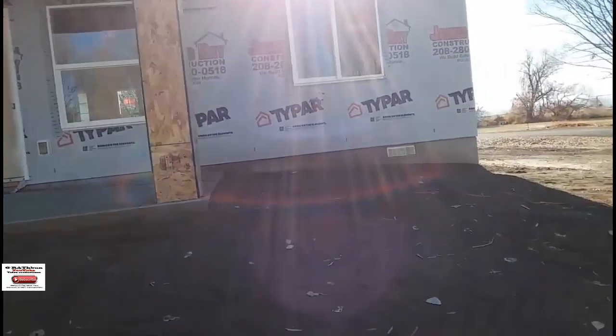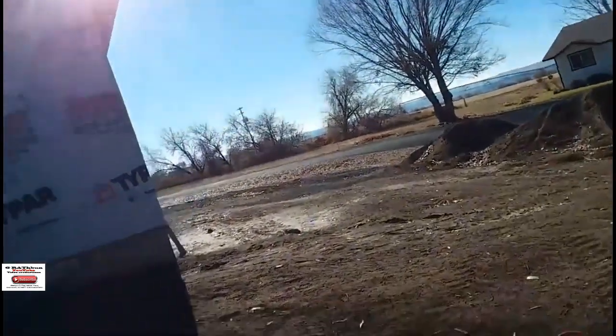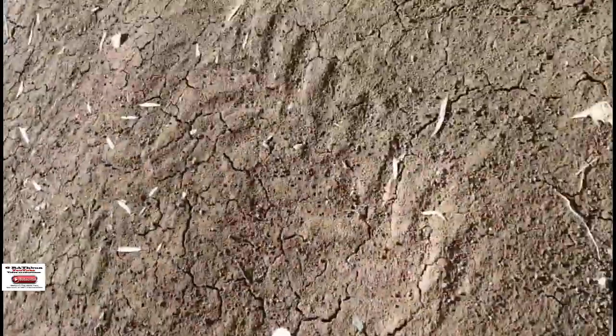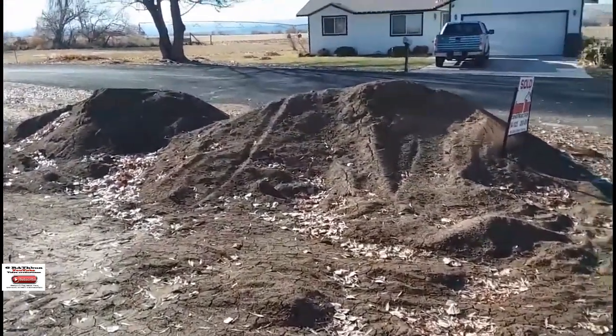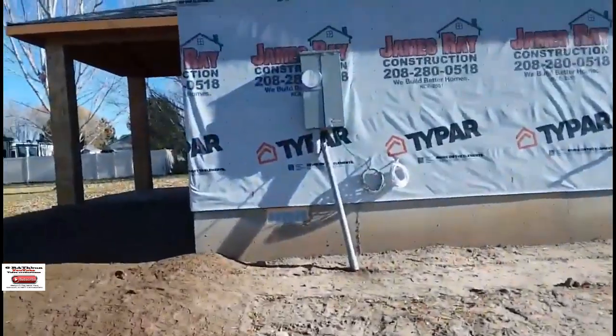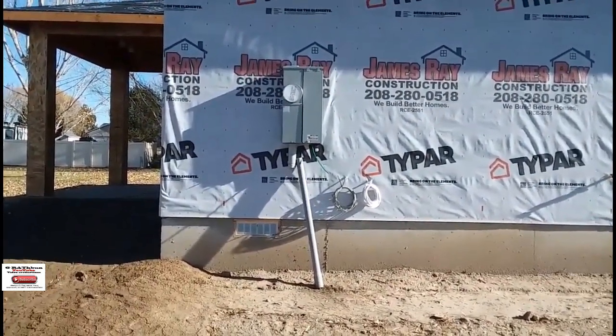Alright, now we're going back into the sun here. Here, we can cut this part out. Oh, looks like the kids have been having fun on the dirt piles. There's a couple of bike tracks up over that. All right, our outdoor electrical is still in the same condition it was.